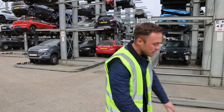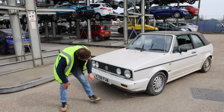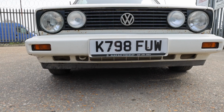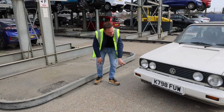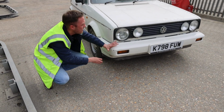But condition wise, yeah, it's got a mark there. I'm sure it's nothing that can't be repaired or fixed. I'm just going to check the bottom under here. Like with any bumper, you'll start to see it damaged around there, but that looks okay for a vehicle of this age. Yeah, there's marks down here, if I can get that low. So it definitely needs a repair, but it's definitely salvageable, this bumper as well.